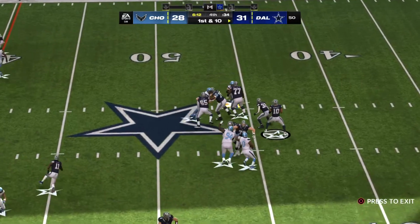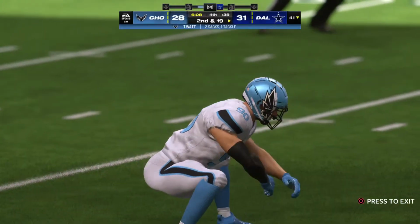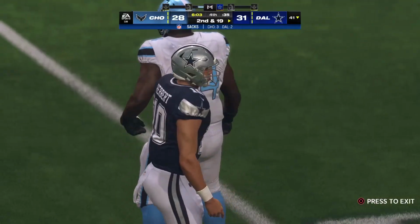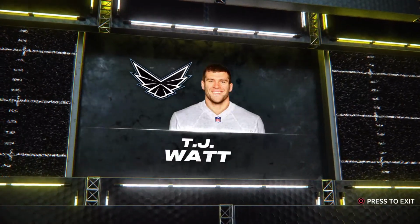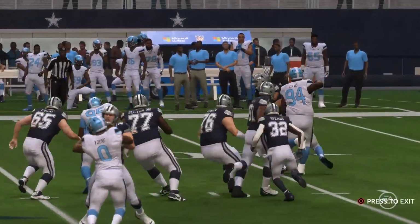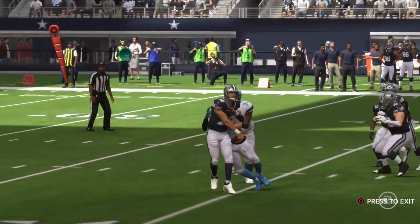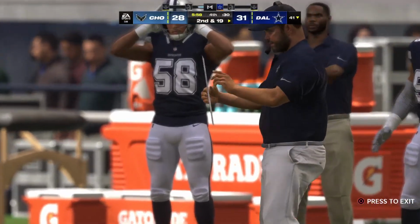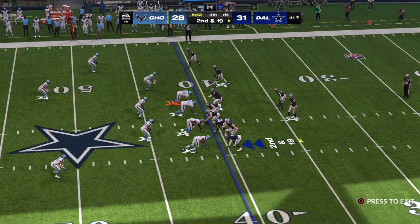From the 50, here's Herbert. In trouble, and he's taken down. T.J. Watt in there to drop him for his 11th sack of the year. Well, someone's closing in on the league lead in sacks. He came into the game in the top 5. Now you add 2 more to his total. And they need to work to at least get some of this yardage back after the sack.